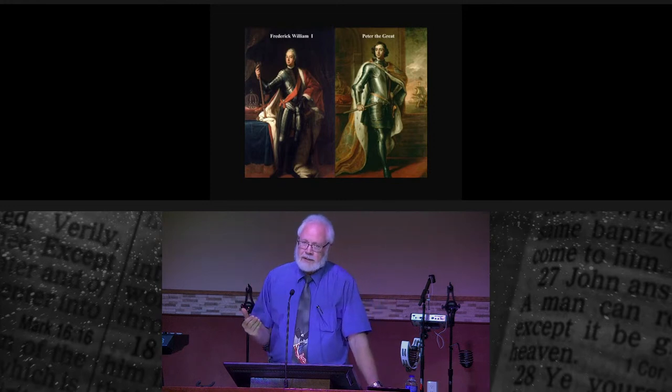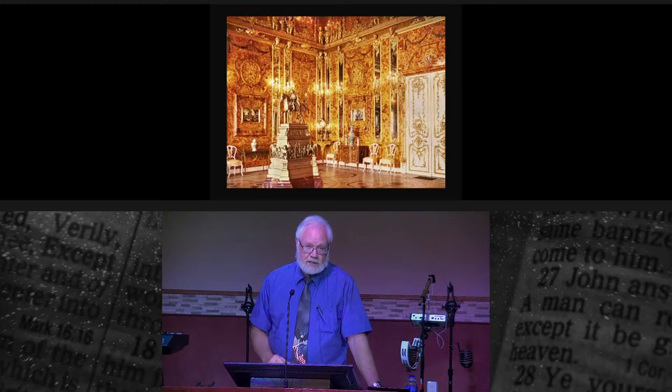And it eventually became what the Russians called the eighth wonder of the world. They estimate that on the walls, which were 30 feet tall, it had an estimated 13,000 pounds of Baltic amber, elaborately carved and polished, and it was indeed one of the most beautiful indoor sights you could ever see.